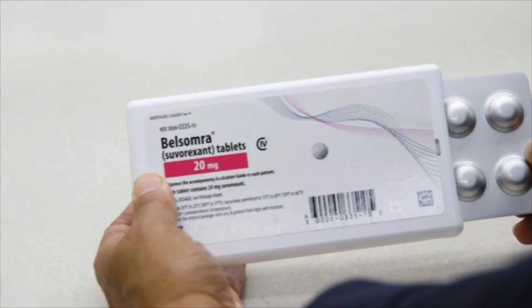So what happens if I miss a dose? Since Belsomra is taken only at bedtime if needed, you are not likely to miss a dose. Never take this medicine if you do not have 7 hours to sleep before being active again. So what happens if I overdose? Seek emergency medical attention as soon as possible.